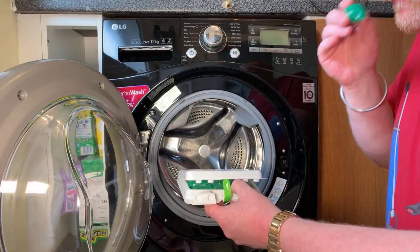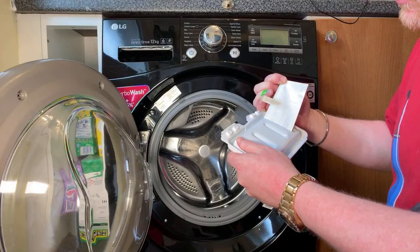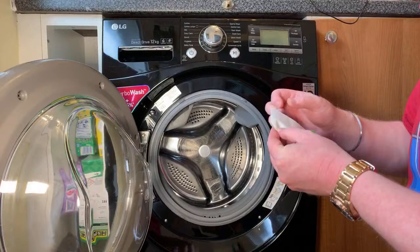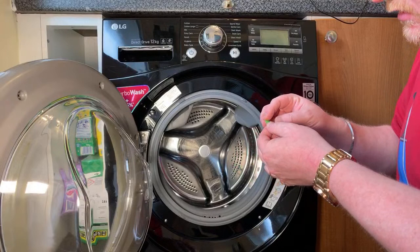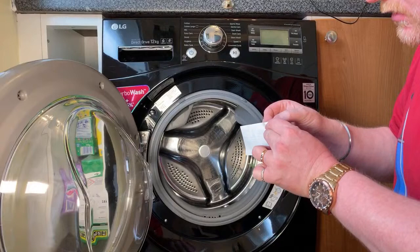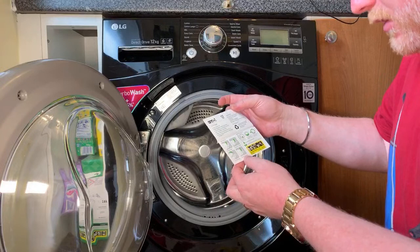Let's have a look. Where does it say how many to use? I'll peel here. Maybe I shouldn't have done that. There we go. Okay. Not to forget, do not use a pre-wash, always follow garment instructions, blah blah blah. This way in, push down to reclip, get it done.